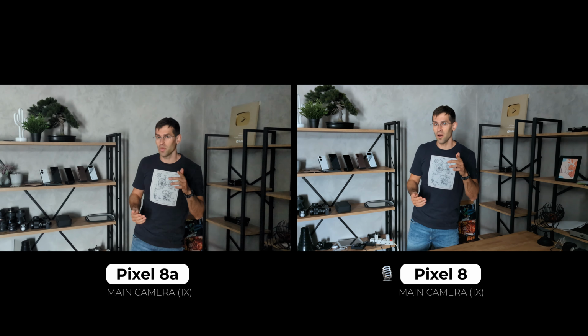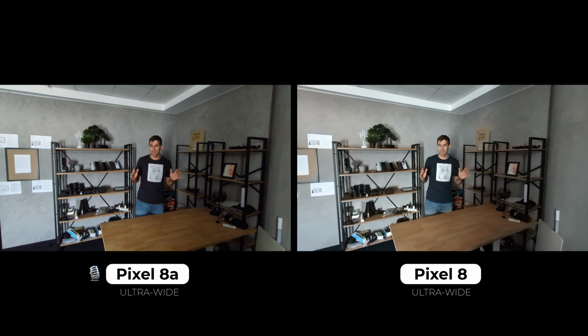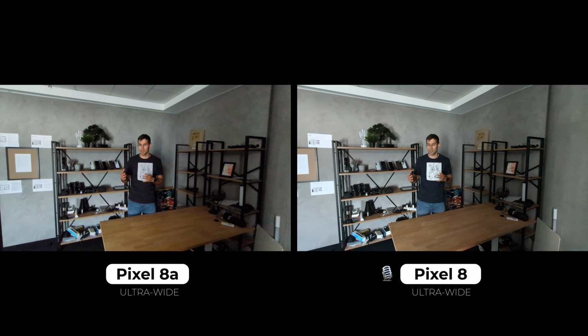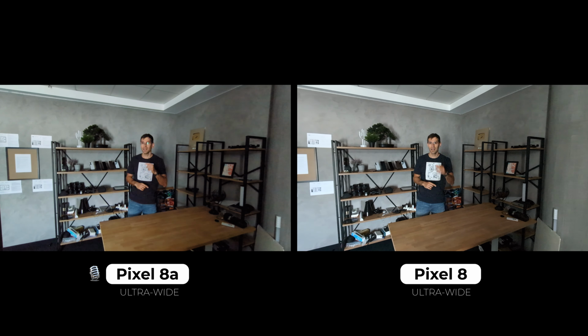Now you tell me, but now we'll also switch to the ultra wide cameras on both phones. And of course, the quality drops compared to the main camera, but which one do you prefer? Again, do you see a difference in favor of the slightly more expensive Pixel 8, or are they more or less the same? Let me know in the comments.